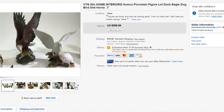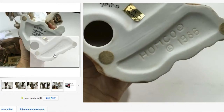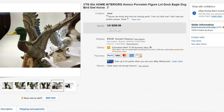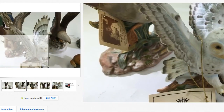But definitely look out for these. I think it's Homco. Let me look at the thing here. Yeah, it says right there, Homco, 1986, made in Mexico. Masterpiece collections. Now, usually they aren't marked, but luckily pretty much all of these have their original tags, which is pretty interesting.